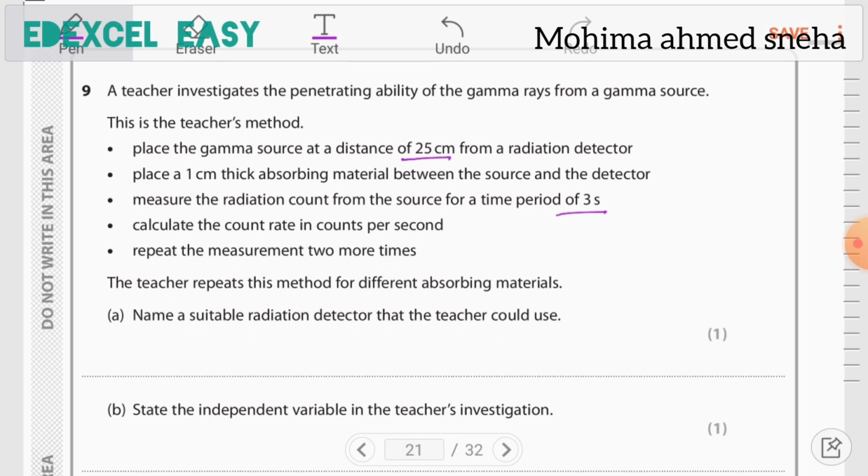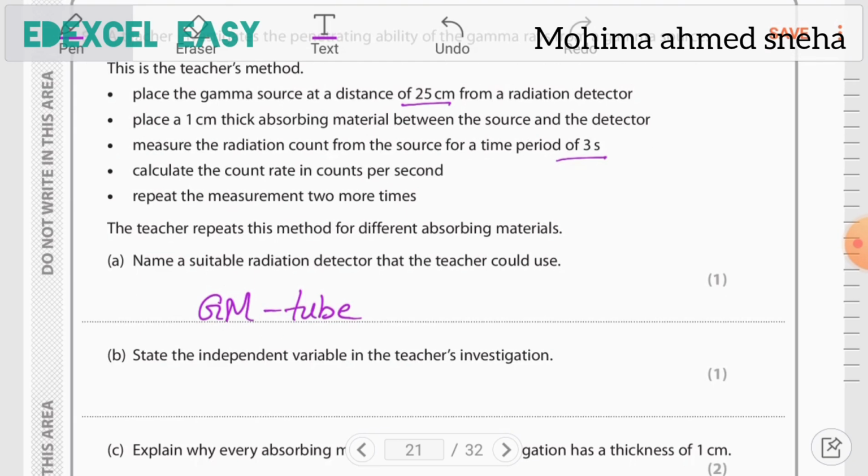We all know that is a GM tube. So a GM tube can be the best suitable radiation detector.